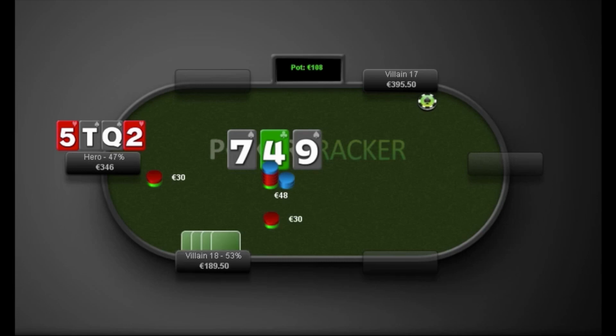Turn's actually amazing for us. I like it because I think it's a turn that's very unlikely to improve him. And I think that a lot of times when players check call flops like this, they have one pair hands, and those kinds of hands are going to be forced to let go to a big bet on the turn, which is actually what we do. We follow up with a big bet.